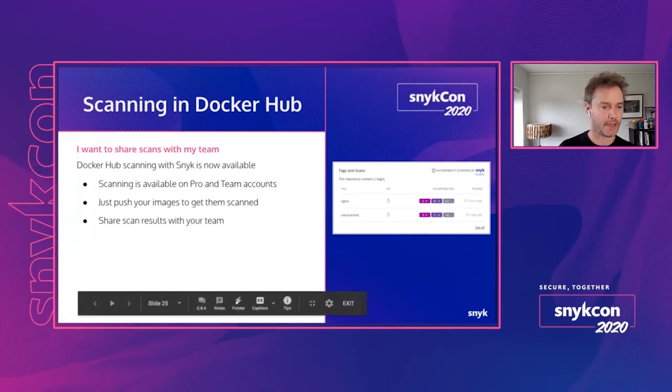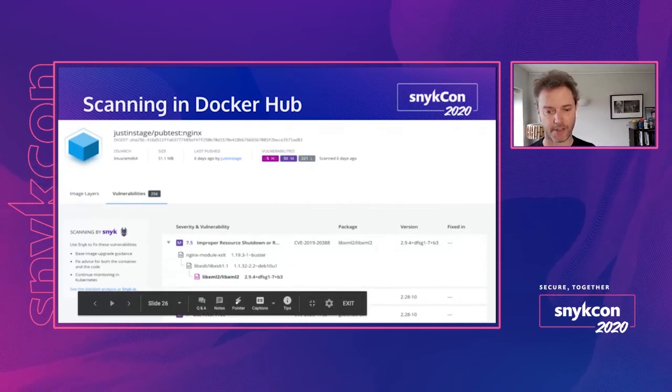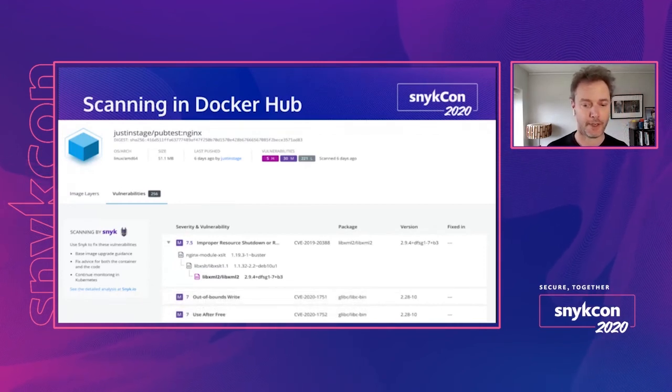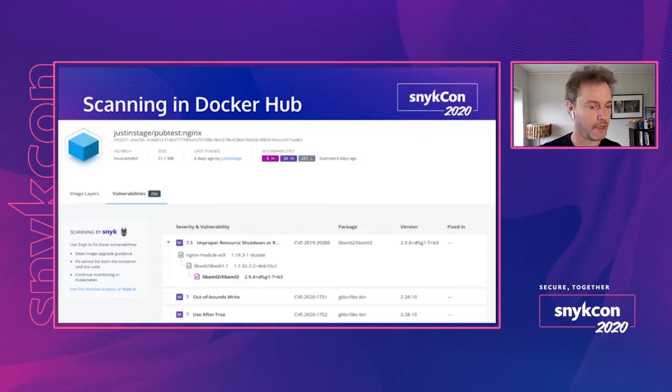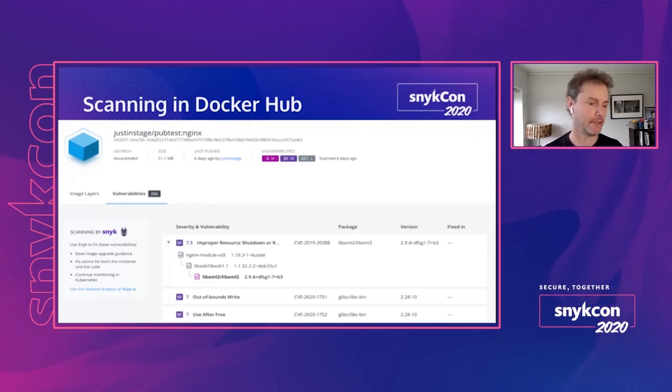Here's what you can see when you have the scanning set up in Docker Hub. There's a nice summary of the vulnerabilities, and then you can go and see the individual details, and you can get more information about them from Snyk directly as well. It's all very straightforward and easy to use, and you can just scroll through and see them prioritized by how severe they are, and see what issues you might need to fix on Docker Hub. So check out that feature now. Just go and enable it by repo and check it out. It's all there now.